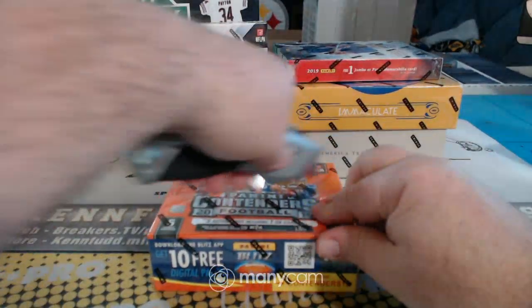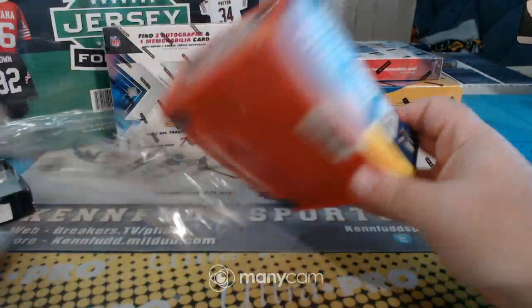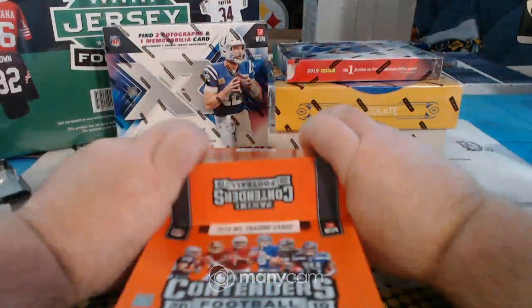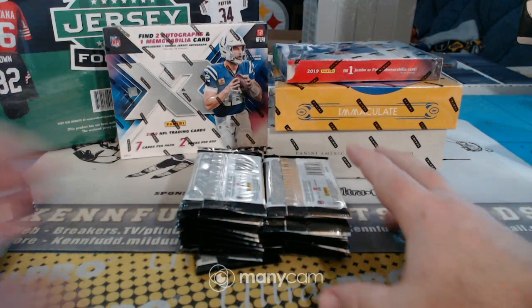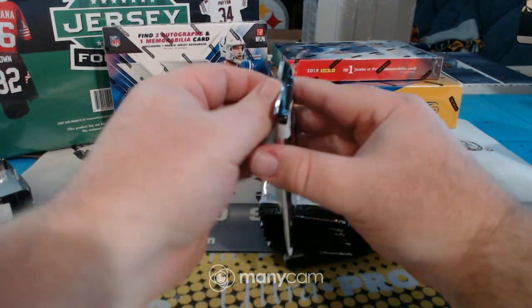We'll start with contenders, and then we'll work through the other stuff. Contenders will take longer than the rest of the boxes put together, I bet. Good luck, everybody.